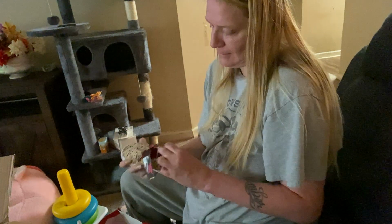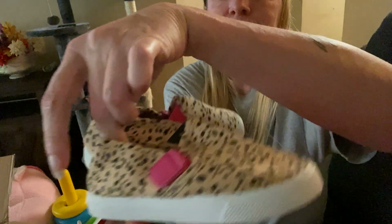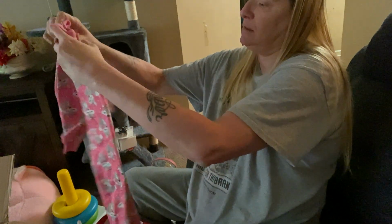Girl, you hooked Elena up, didn't you? Oh, look at these. Ain't these cute? The cheetah prints. I love those. Those are cute. Let me set those to the side. Oh my, another one of these. Can't never have enough of these. This is also a 2T. Same size.